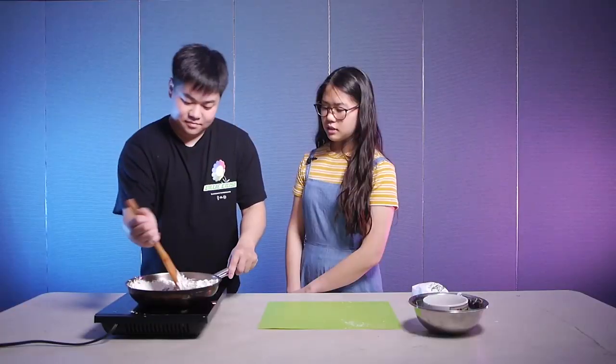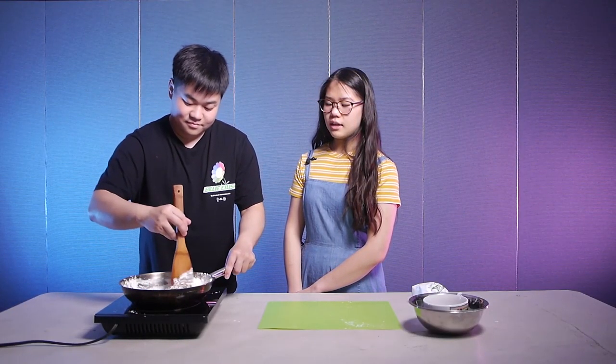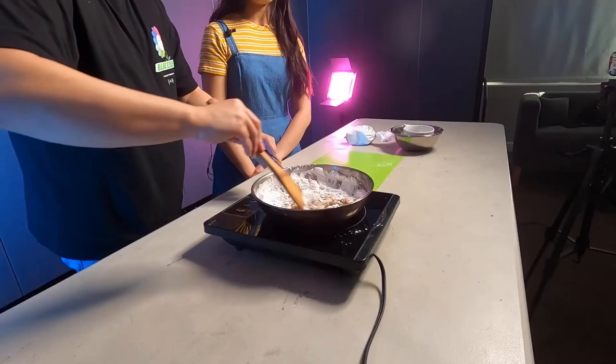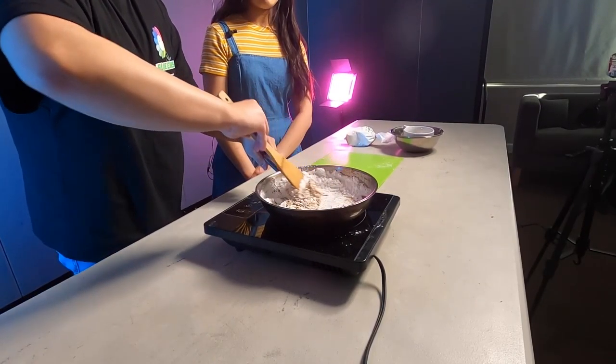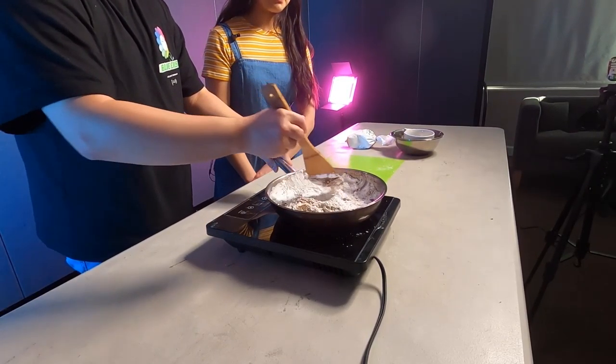Even though it might not look like it's gonna come together, you just gotta be patient and it'll come together soon enough. Just be patient and keep stirring.